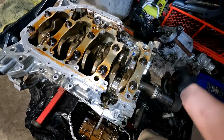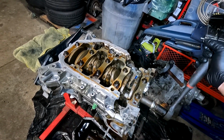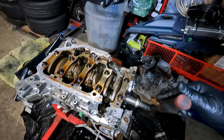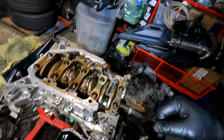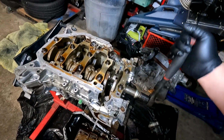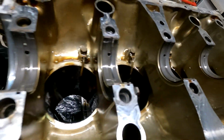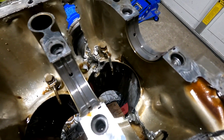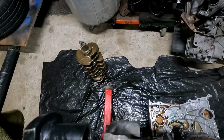Definitely gonna try to see if this crank is somewhat salvageable, because K20 Type S cranks are hard to find, if not expensive. So if I can use this crank, then definitely we'll have another block put together underneath the rack over there. So we have the main bearings right here, guys, and they look freaking brand new, dude. Really clean. Wow. I'm really crossing my fingers that the crank is salvageable.